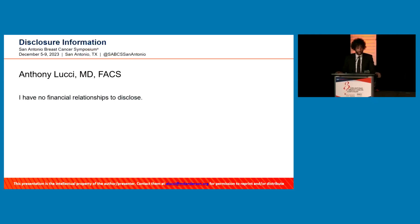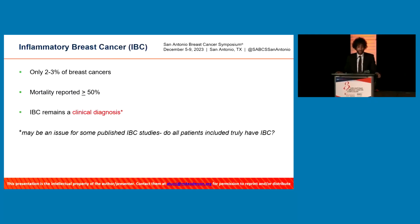I have no disclosures. And I don't need to spend a lot of time on the introduction since Dr. Lynce already gave a nice introduction to this, but I would point out that the reported mortality for inflammatory breast cancer has hovered around 50% in many of the published studies. And I would also like to point out that it remains a clinical diagnosis. And the reason I think that still is important is there's some subjectivity. And so when we look at studies that say it's safe to do breast-conserving therapy, it's okay to omit radiation, or maybe you can do sentinel node, are those studies reporting on the same patients? And so I think that's an important concept.